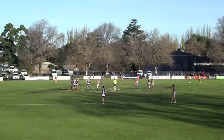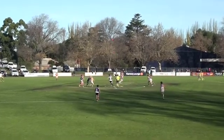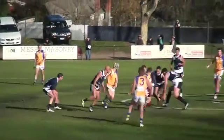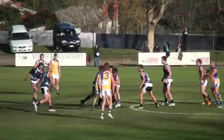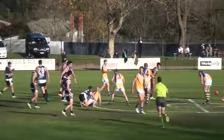Just another observation too. It seems as though Ballarat have 2 or 3 extra players at every contest. Yeah, I was just going to say, have Ballarat stacked their back line, because there seems to be a multitude of Ballarat defenders every time the ball goes in Bendigo's forward line. I just think they're working harder at the moment.